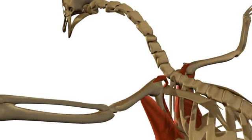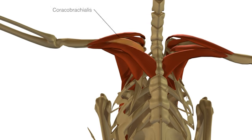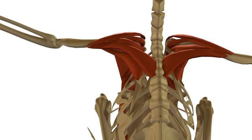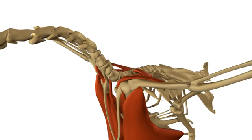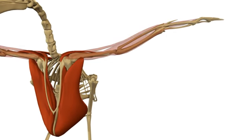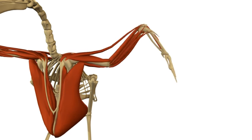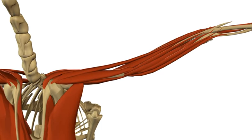There are a number of shoulder muscles that act upon the wing. These include the deltoideus, the coracobrachialis, the latissimus dorsi, and the teres major. Although the wing bones are extensively fused and reduced, the wing muscles are numerous and complex. Muscles of the arm and forearm act primarily as joint stabilizers and shape modifiers during flapping flight. Muscles of the brachium, or upper wing, include the biceps brachii, the triceps brachii, and the patagialis longus.